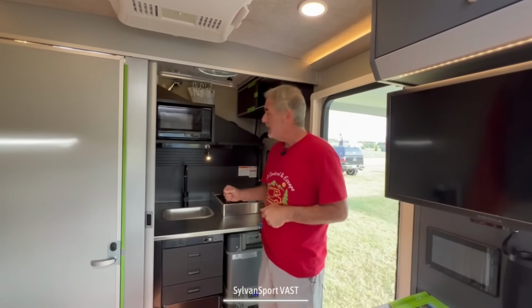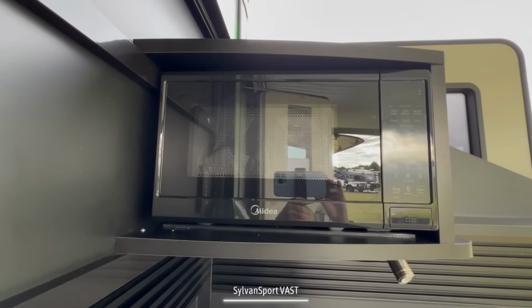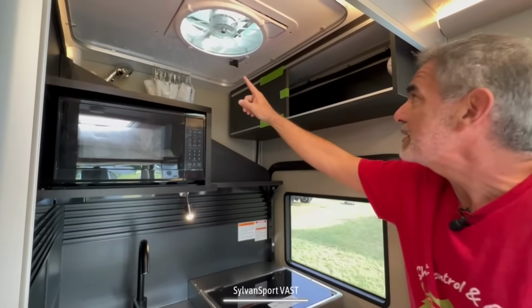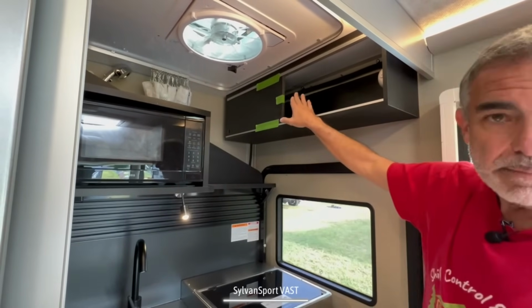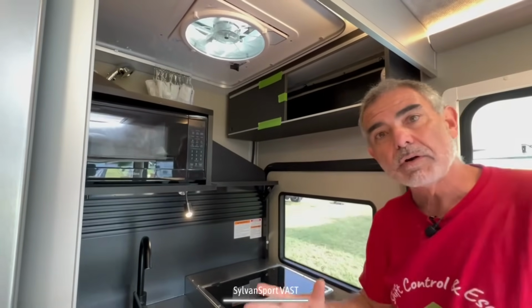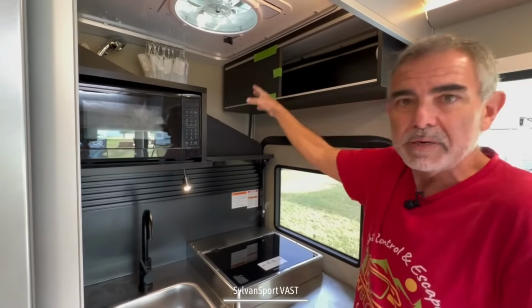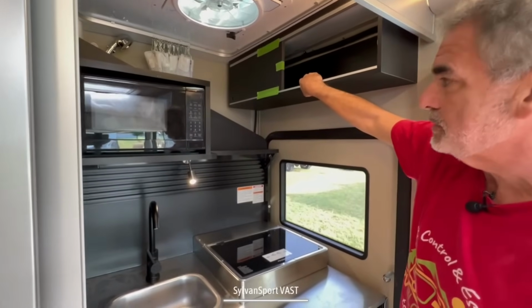So we'll just start right here with the kitchen, which is on my right-hand side. Starting up top, you've got a microwave oven, and over top of that a power vent fan, a Maxxair fan. On the right-hand side we have a nice sized cabinet with sliding doors that go in front of each other. We're at an RV show right now and they have the doors taped into position so people aren't opening and closing them all the time, but that's a really great spot to stow things away.